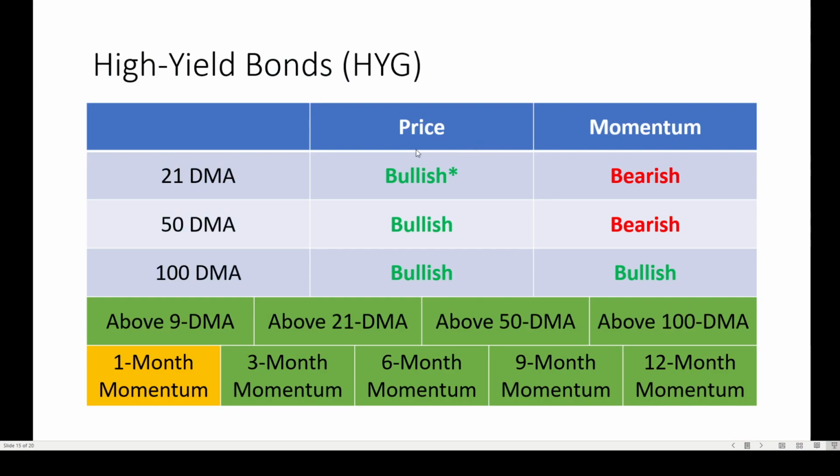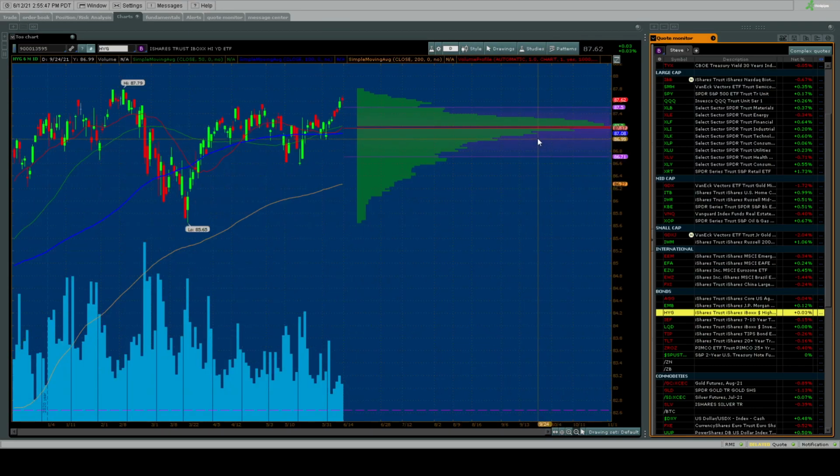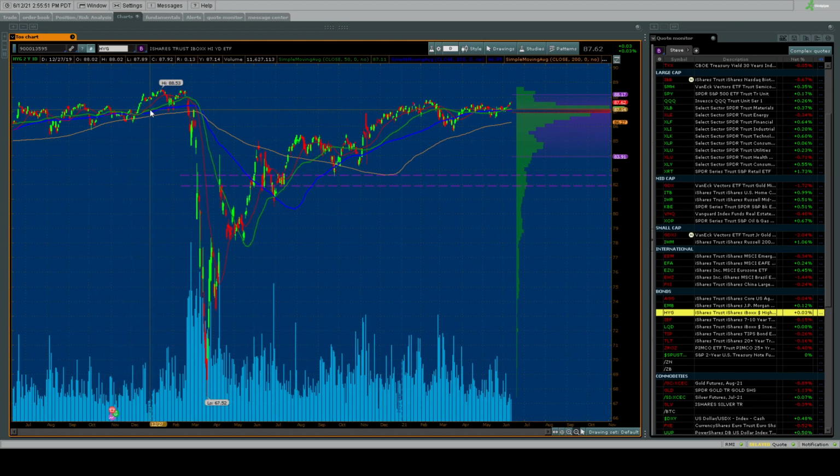High yield bonds, taking a look at that 21, 50, and 100-day moving average price, all bullish. Momentum on them has slowed down, still is bearish on that. 1 month momentum negative and rising. Nothing exciting going on in high yield bonds. We look at this week after week, and there's just nothing of excitement to see, because it's pretty much where it's been the last 2 years, and there's a heavy amount of selling going on in the last 2 years at this zone. So what does that tell you?